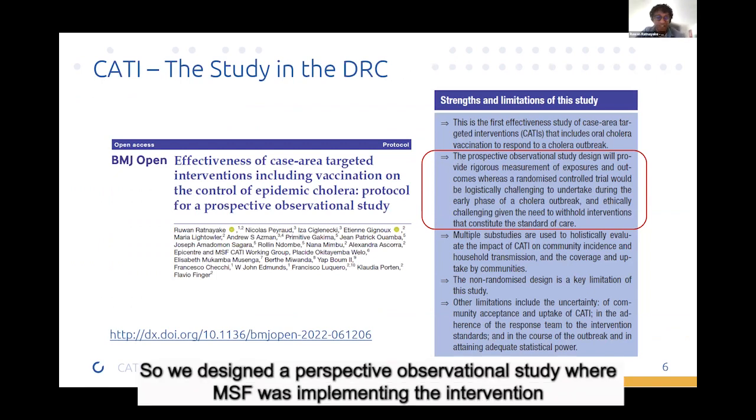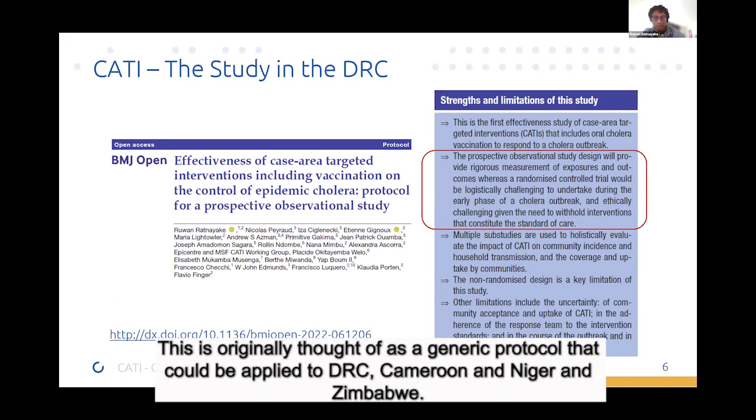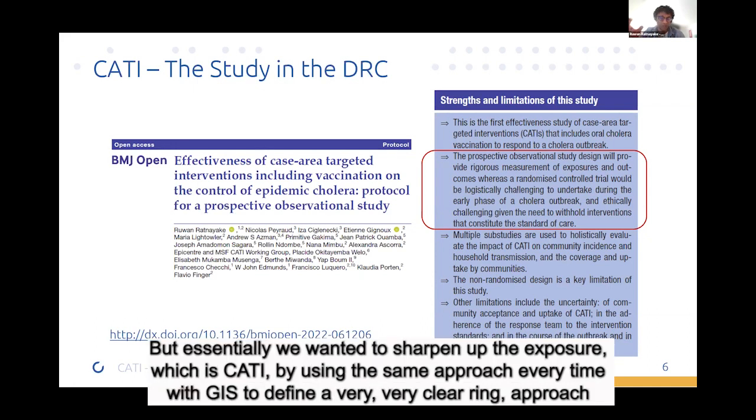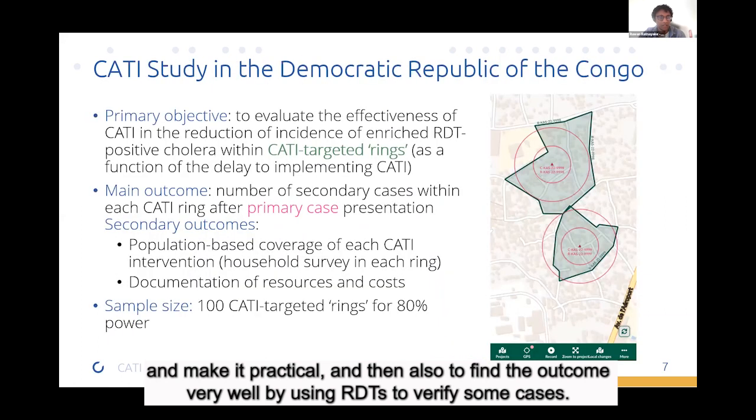So we designed a prospective observational study where MSF was implementing the intervention, and Epicentre and LSHTM are evaluating how it's implemented and the effectiveness, using a prospective observational design. This was originally thought of as a generic protocol that could be applied to DRC, Cameroon, Niger, and Zimbabwe. You can find more information on this in the paper, but essentially we wanted to sharpen up the exposure, which is CATI, by using the same approach every time with GIS to define a very clear ring and make it practical, and then also define the outcome very well by using RDTs to verify some cases.